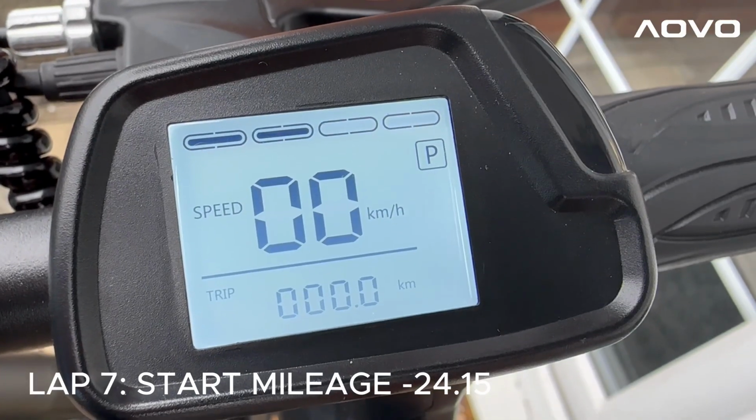So I start today's filming with the distance so far on the AOVO Pro ESBS at 24.15 miles. There are 2 battery indicator lights left on the dash, so I'm aiming to conclude the filming for this video this afternoon, and we'll get a sense of the full range of the scooter.